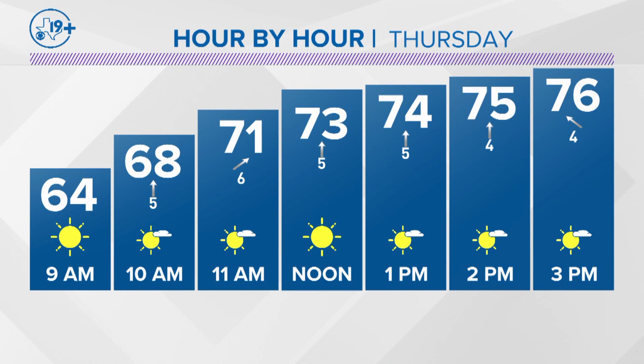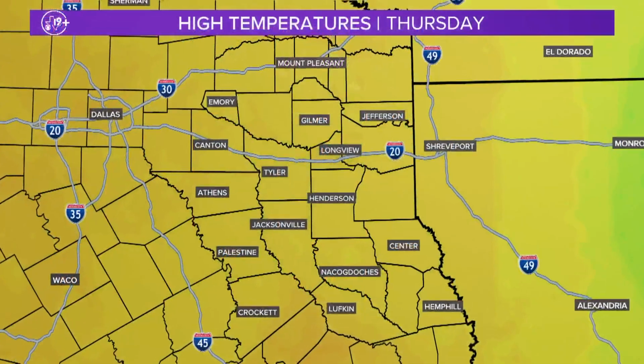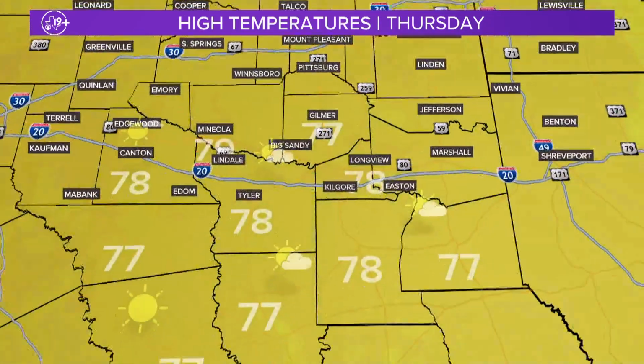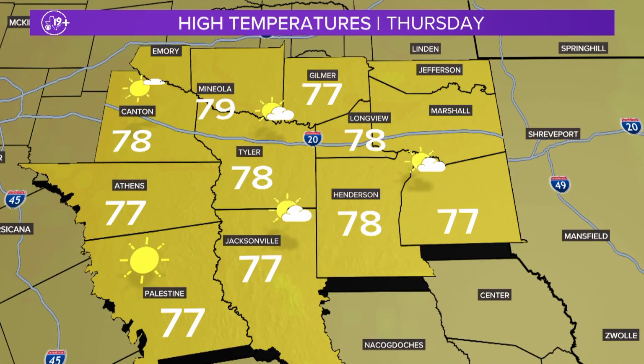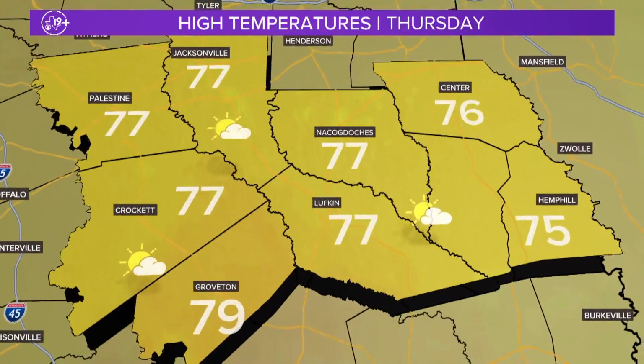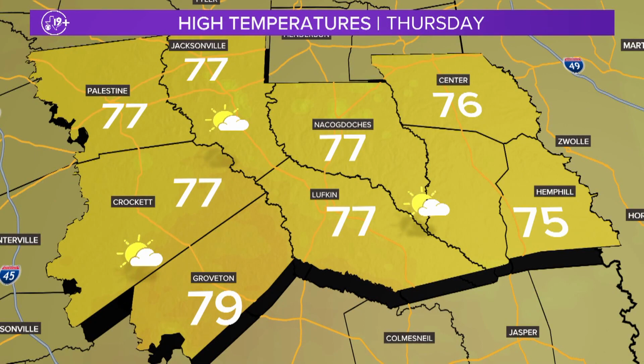Hour by hour tomorrow, we've got a lot of bright sunshine. Mostly sunny skies. Winds should be light and somewhat variable, but mainly out of the south at around 5 miles an hour, and high temperatures in the upper 70s. So 77 at Mount Pleasant. We'll see high temperatures at Gilmer and Big Sandy around 77 to 78. 78 in Henderson. Over deep East Texas, high temperatures also around 77 to 79 at Groveton.